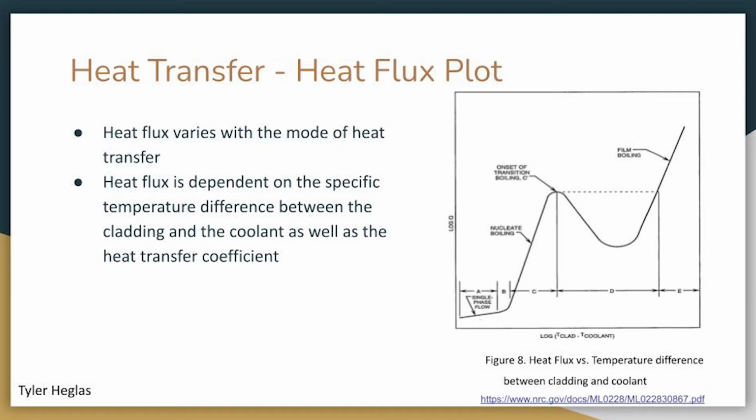This mode of heat transfer is very efficient due to the high turbulence created by the boiling process. Heat flux will increase as the temperature difference between the cladding and coolant increases, but once the transition from nucleate to film boiling occurs, as seen in the figure, the reactor becomes unstable and is in an unfavorable state. This occurs when the temperature difference becomes too large and should be avoided during operation. Next slide.